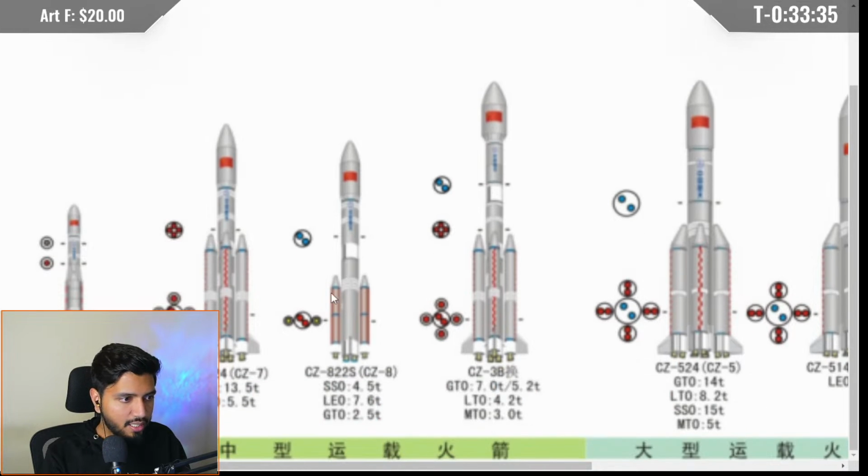So this is the Long March 8 rocket which we are talking about. It has one core stage, 2 boosters. It has a capacity of around 4.5 tons to sun synchronous orbit, 7.6 tons to low Earth orbit, and GTO 2.5 tons, as you can see. I think the data is old. They have upgraded their launch capacity, so it's around 5 tons to sun synchronous orbit, 8.1 tons to low Earth orbit, and 2.8 tons to the geosynchronous transfer orbit.